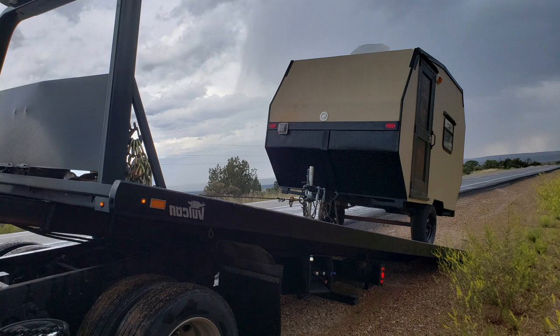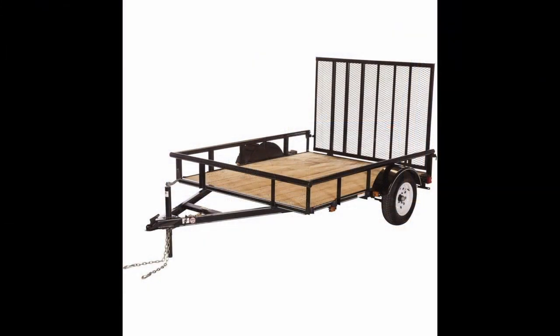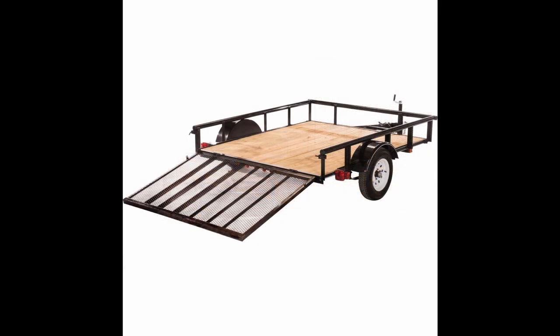So I started looking around for a 6x8 trailer, and I found this one at Tractor Supply. It was a nice medium duty camper or trailer, 6 feet wide, 8 feet deep, 3,500 pound axle, nice long tongue. And then the tailgate drops down, and I figured I could use that as a ramp to pull my camper up onto it and tie it down on the rails, and I'd be able to pull that thing home. So this was on sale at Tractor Supply. It was like $200 off.